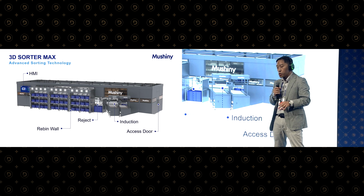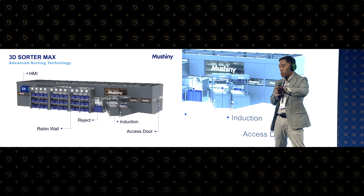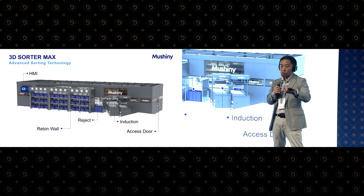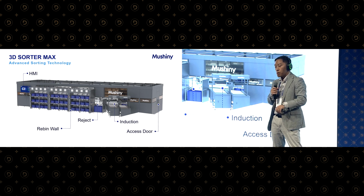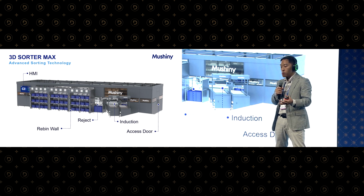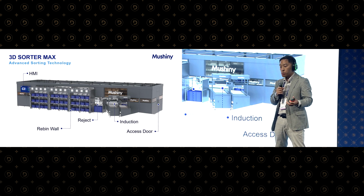And then we have the reject for no reads and recirculations. And we have the ribbing walls we can customize to our customers' requirements. And the HMI will help the maintenance team or operation team to understand the status, how many items we have sorted during the day. If we have any faults, it will show up on the HMI to help them run the equipment and improve the uptime. And of course, we have our access door, so the maintenance team can get in to do repairs and maintenance.